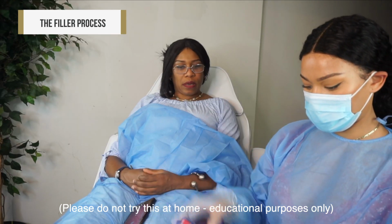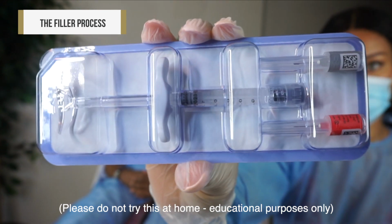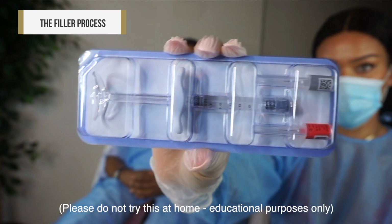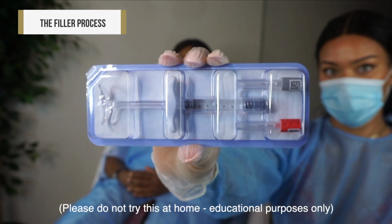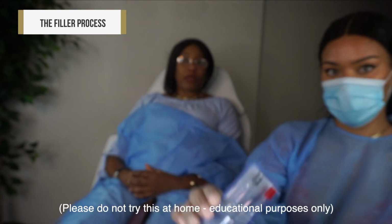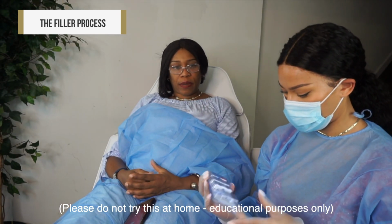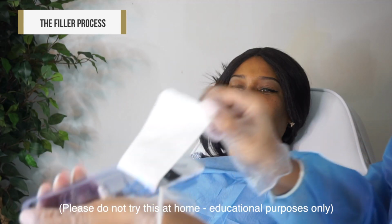All right, so the product comes with a pre-filled syringe, and it also comes with 2 sizes of needles, okay? The thinner needle is more comfortable. Some of these products come with lidocaine. Lidocaine numbs the area so you don't feel pain from the needle going in.